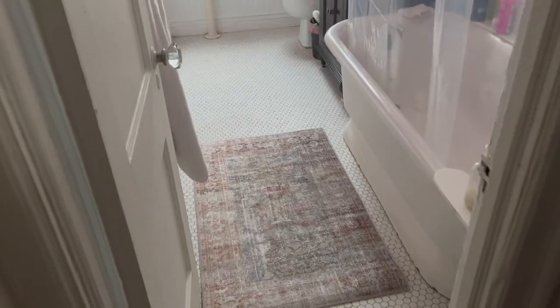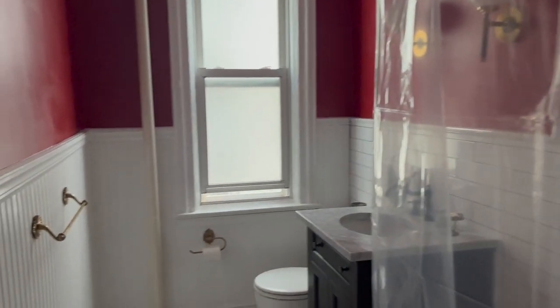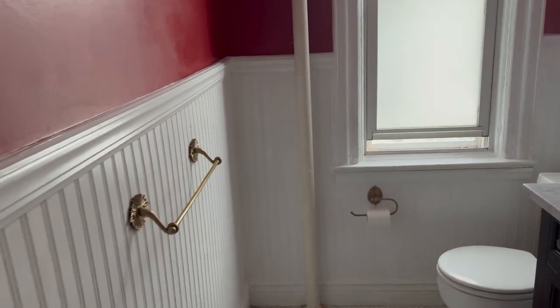Okay, the bathroom is as finished as it can be for a little while, so I figured I'll go ahead and do a little bathroom reveal for you to show you everything that we did. So here it is, the finished bathroom.